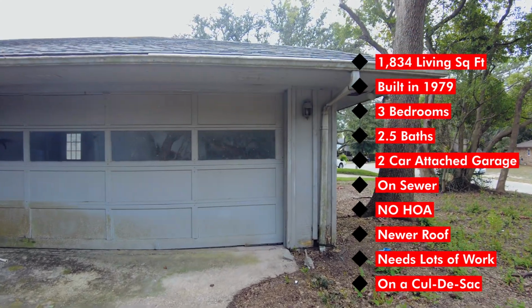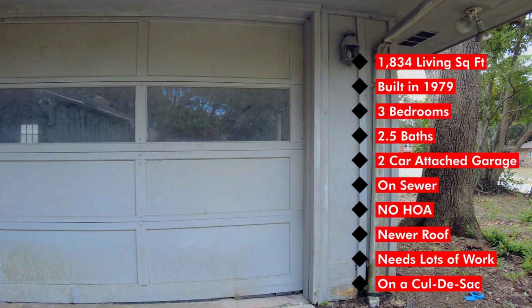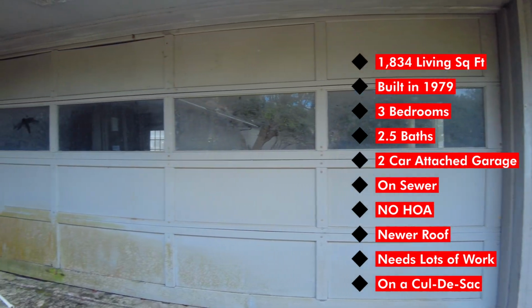Okay, so the outside, you can see all new siding. You've got wood rot everywhere. You've got an old garage door.